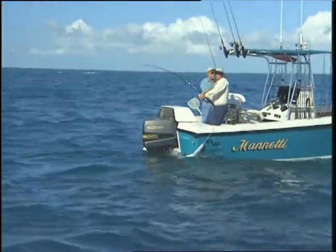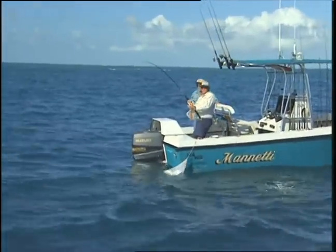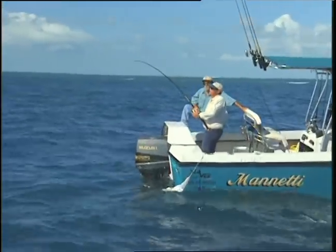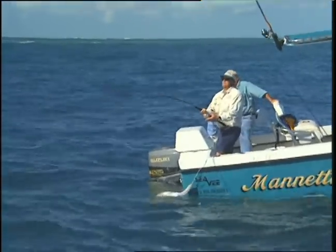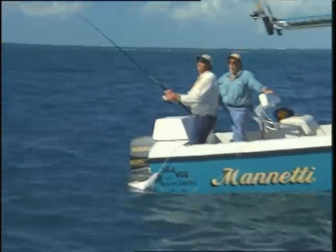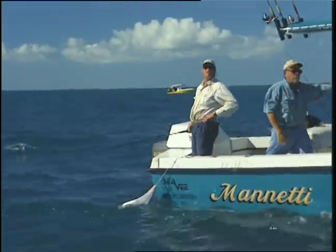Not sure what we have on here. We changed up the strategy just a little bit. We put on a great big blue runner on the big rod. Gonna see what we got here. Have no idea what it is. Could be a big AJ, could be a big shark. It's big, whatever it is, I tell you that. Oh! Hey, that's why they call it fishing and not catching.